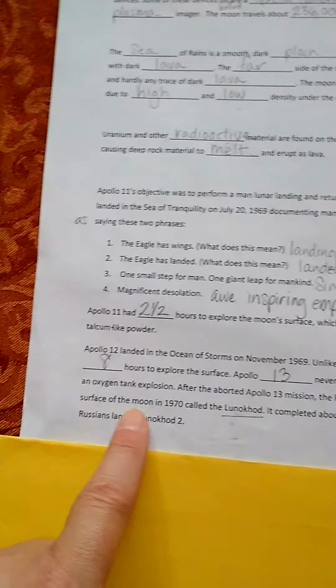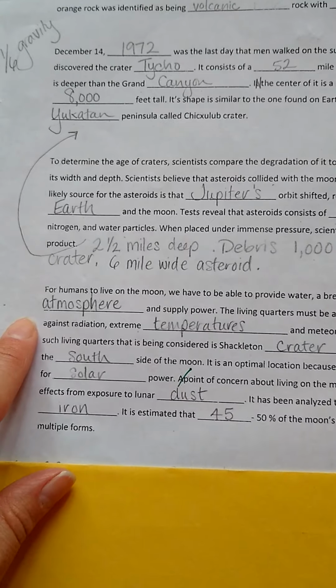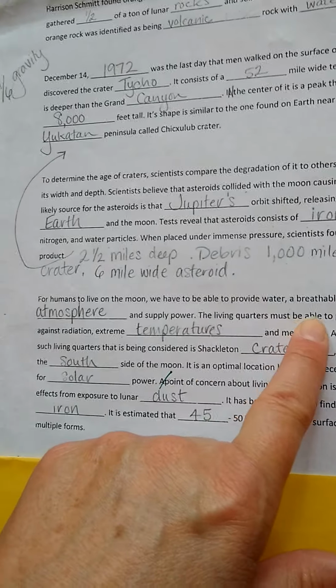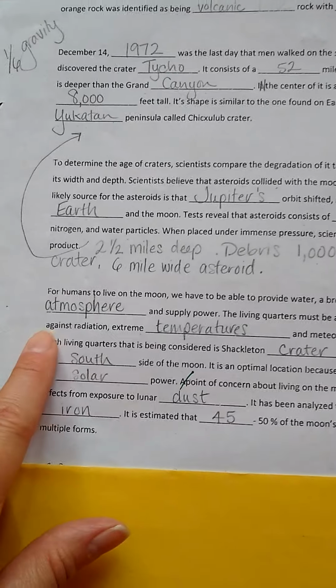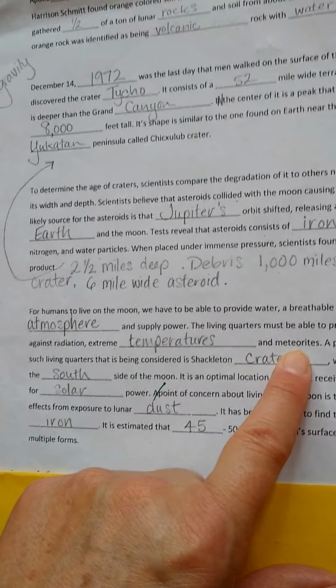Okay, and on to this next paragraph here. Takes you up to about 46 minutes. For humans to live on the moon, we have to be able to provide water, a breathable atmosphere, and supply power. The living quarters must be able to protect astronauts against radiation, extreme temperatures, and meteorites.